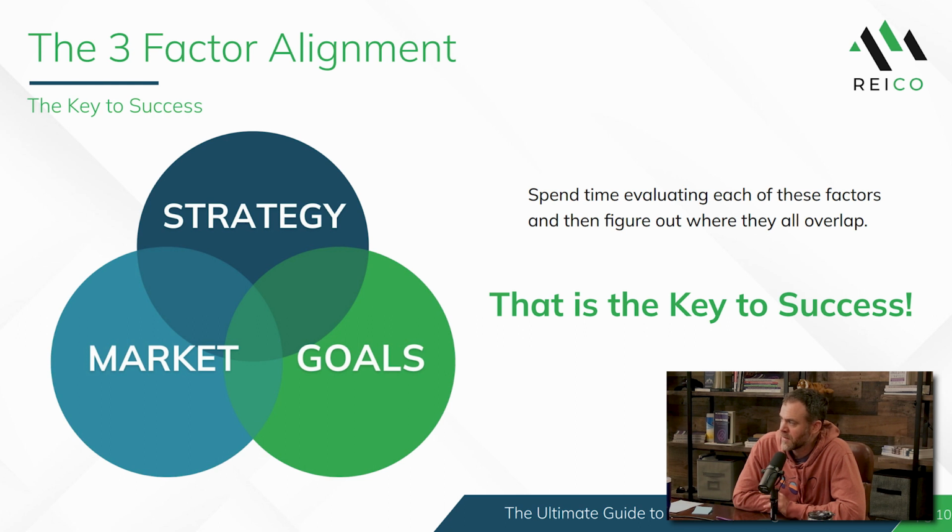What we want to focus on is identifying your goals, your strategy, and your market, and then getting clarity on what you want and figuring out the guardrails for each one of those. Within there, we usually find where all three of those circles overlap. That is the sweet spot. That overlap is what we need to go out there and find a property that fits with your strategy and helps you with your goals.